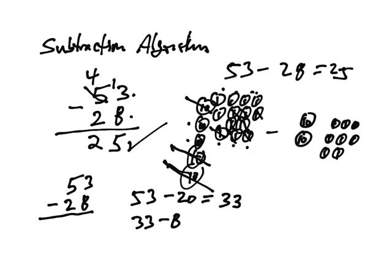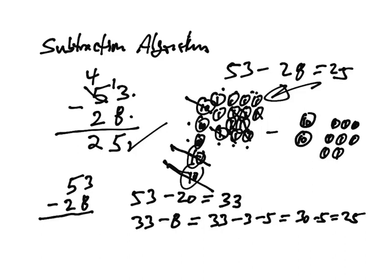Now 33 minus 8 is kind of like 33 minus 3 minus 5. 33 minus 3 gets me to 30. Again, I'm not saying that the kids do it this way. I'm just showing you. I like this thing with the pennies.